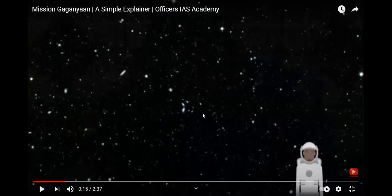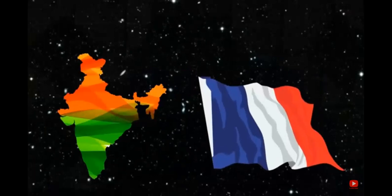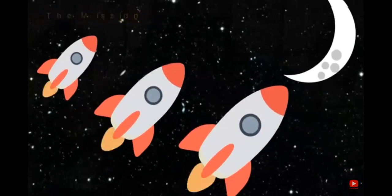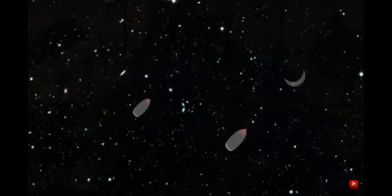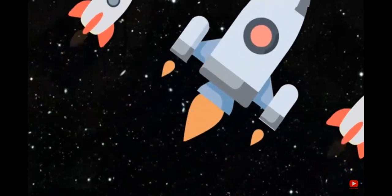go into space by 2022. In pursuance of this goal, India and France have announced the working group for Gaganyaan. Under the Gaganyaan schedule, 3 flights will be sent in orbit. Of the 3, there will be 2 unmanned flights and 1 human space flight.